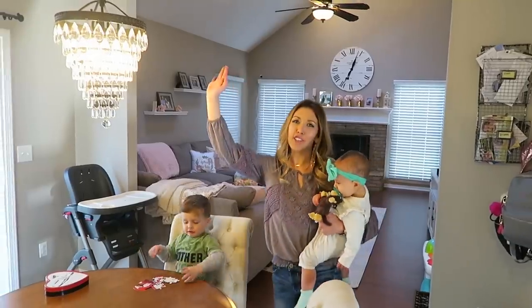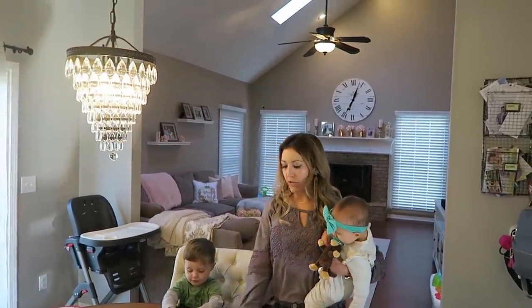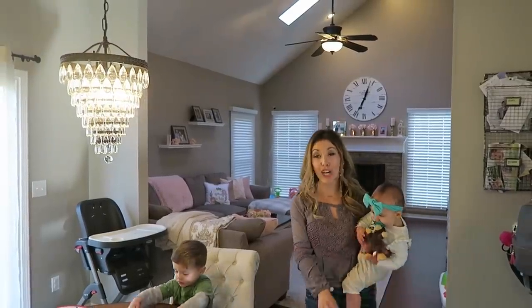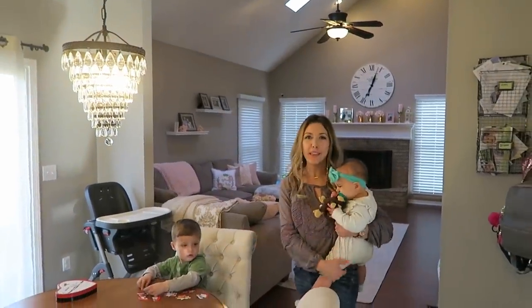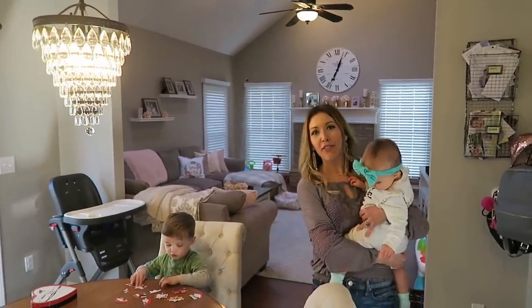And this light fixture is also from Lowe's. And I get so many questions about our table and chairs. The table was from Walmart and these chairs were from Target. And I know they're white with the kiddos. My husband doesn't like them at all, but Resolve is my best friend.